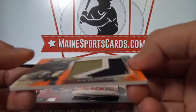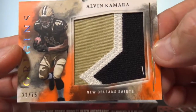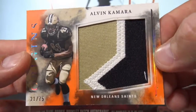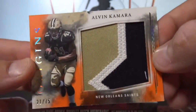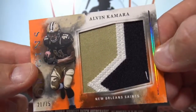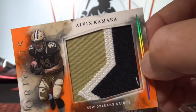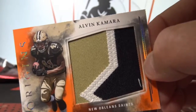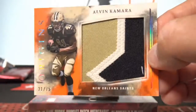And look at that patch. Alvin Kamara, 21 of 75. It's just a beautiful card. To New Orleans. New Orleans. Hello. David C.A.